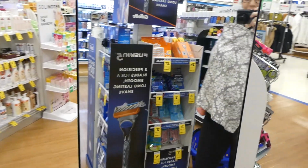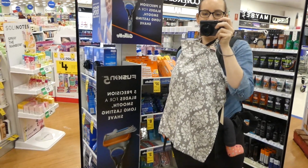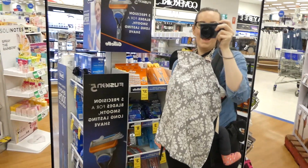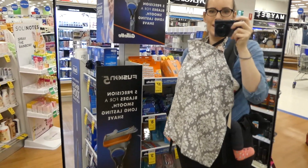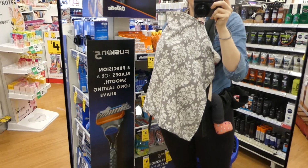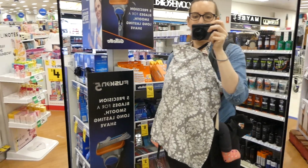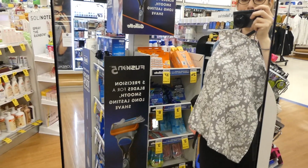If anyone's ever curious on what happens to my baby when she goes quiet, this is what happens. So she's under the carrier, she's feeding, sometimes sleeping, and this is kind of our everyday thing, especially when we're at Costco and we're in there for a while. She's under here. She's awake right now, but she's having a good feed, which keeps her happy and less likely to tell me she's upset.